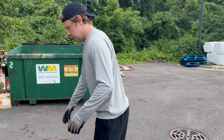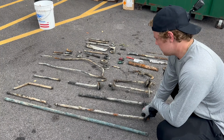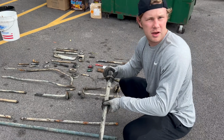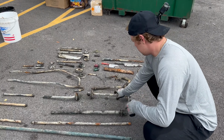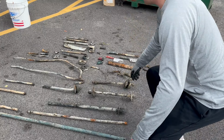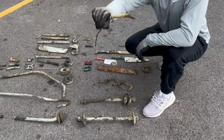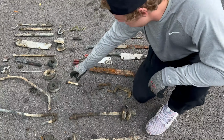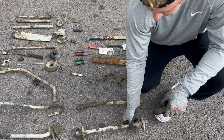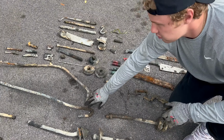So, we got a lot of these pieces of metal, like the metal pipes. This looks like it was... actually, I think it's from one of the lamp posts. And then, I don't know what this is. This could be from a car. Got some clamps right here. Bucket handle, which is kind of cool. I don't know what these are. It looks like they go with this maybe for something with the car. Some more pieces of metal.